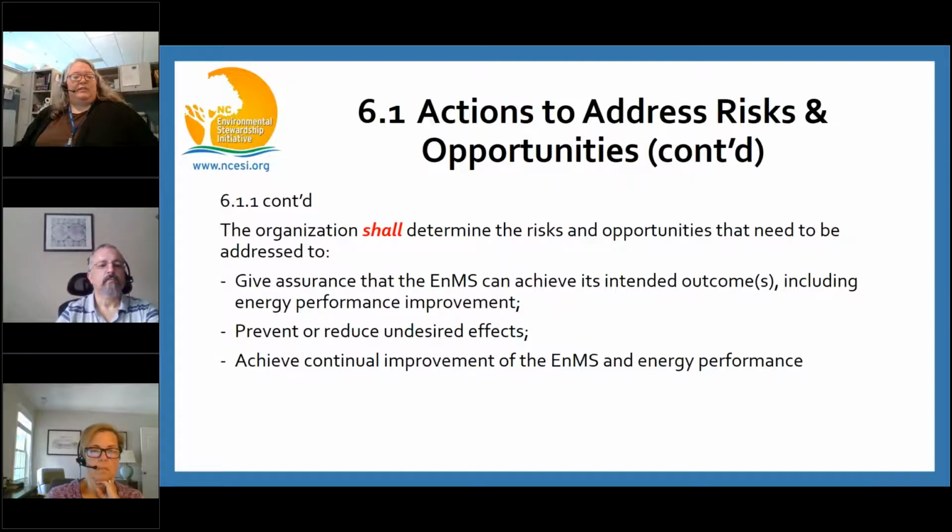Organizations shall determine your risks and opportunities that need to be addressed in order to give assurance that your energy management system can achieve its intended outcomes. Remember, the intended outcome is to reduce your energy usage, including energy performance improvement, prevent or reduce undesired effects, and to achieve continual improvement of your energy management system and the performance.